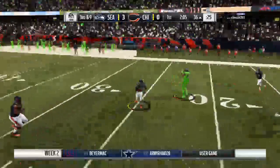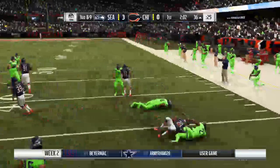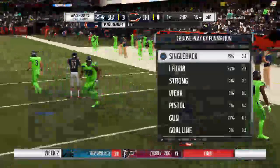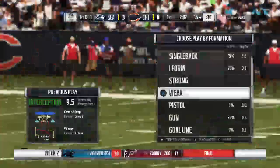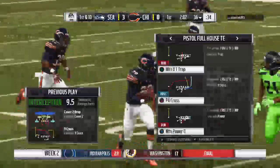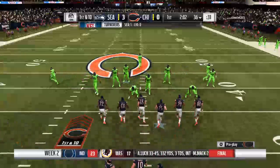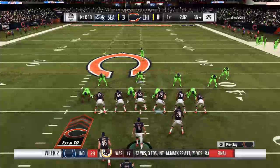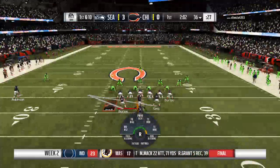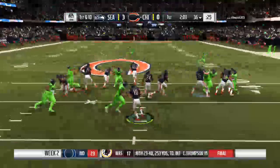And they won't. He rifles one that's intercepted. Picked off by Prince Amukamara. And he's able to take this one back to the 36-yard line. And, Brandon, this is a real nice job defensively of getting inside a quarterback's head and figuring out, okay, where's he going with the football? Because you can make an educated guess defensively. Not all the time, but sometimes. And when you're right, you got a decent chance of coming away with the football.